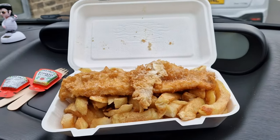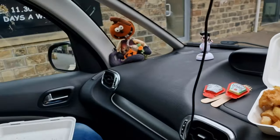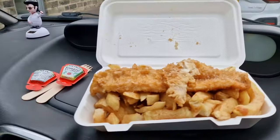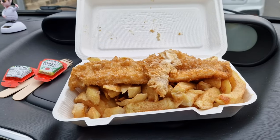We've just come from down there and now we are going to have fish and chips at Compo's. Proper chips. Mm. They're good. Proper chips. Not like them Lancashire ones. Cheeky git. Oh, it's hot yet. No, you can't have that.